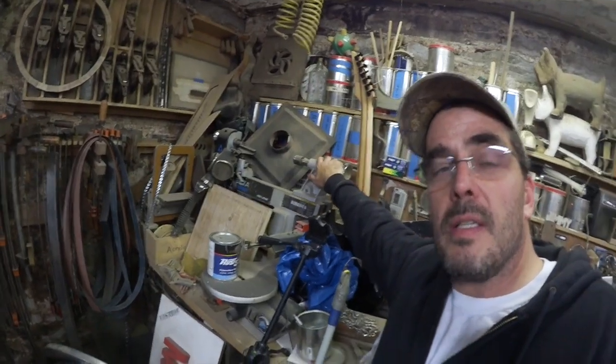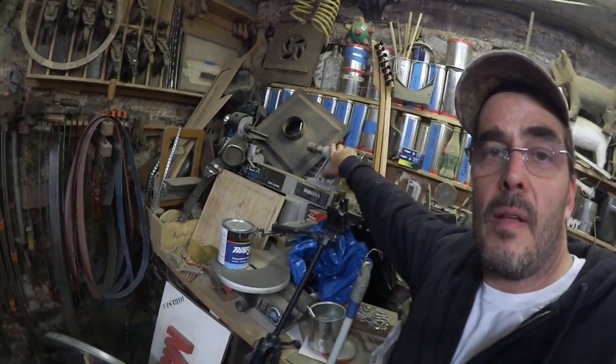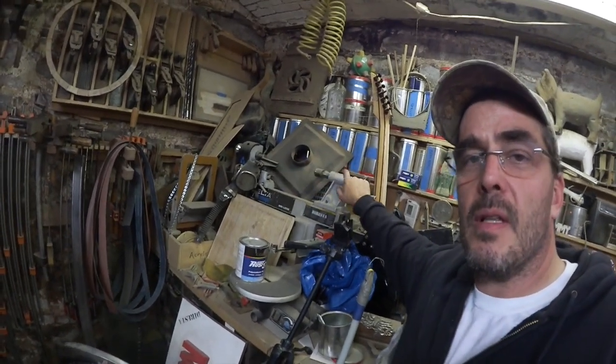Here in this pile of junk you see a Delta midi lathe. I got this about 6 or 7 years ago when I worked on the TV show Hammered. Delta sent that over to me. Thank you, Delta. Then you see this in the video where I make little table legs with a steel cap on them. This is the lathe I use.